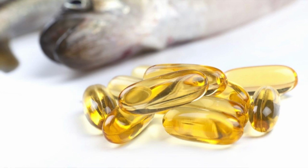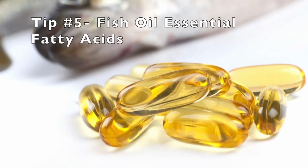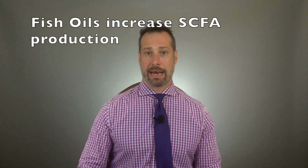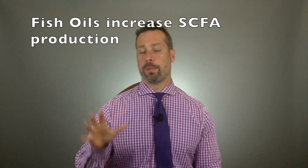Now, my last tip, tip number 5, really is about fish oil and the importance of essential fatty acids. The reason why essential fatty acids are so important is because studies show that these essential fatty acids increase short-chain fatty acid production. So they improve the brain-gut axis, which again, I've talked about in so many different articles and videos on my website and other YouTube channel videos that I've done.